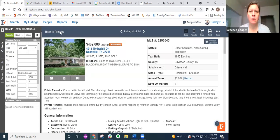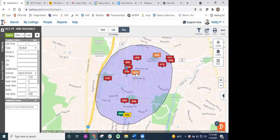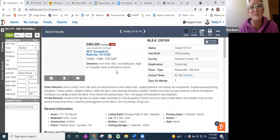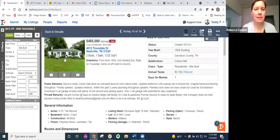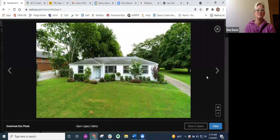Back to results. Let's go to the map. Yes, please. There's one, 4812, that sold for $485. What's that one like? Oh, look at that, 2-1. Yes, that was my favorite one. So let's see what it looks like in there. Is it already closed? Yeah, it closed. It was on the market a week. That's awesome.